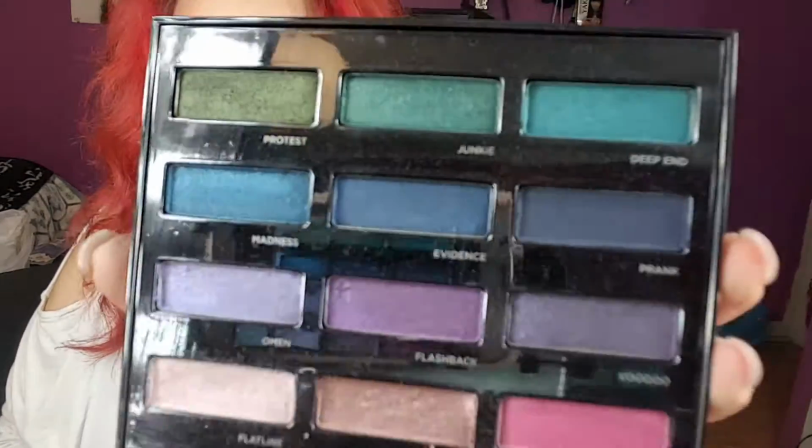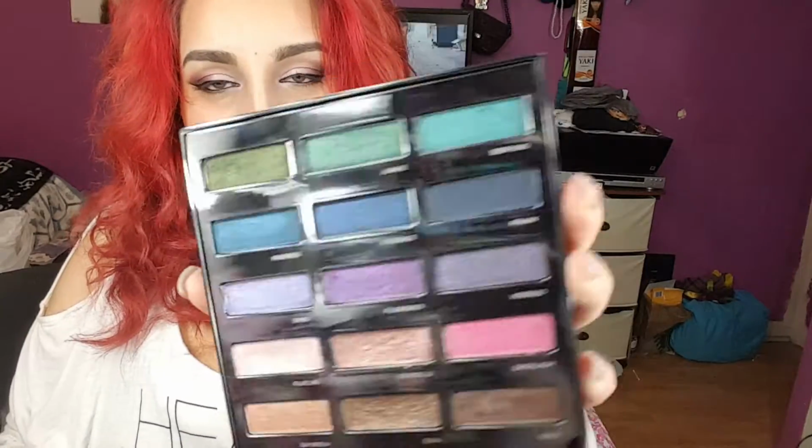I actually sit it down in my vanity like this. I have it sitting on an edge like that. That's why I'm trying to put it back together. But it comes with all these amazing colors. I'm not gonna lie to you guys, this is what you want. Don't go anywhere else. Don't say I want to buy this, I want to buy that.